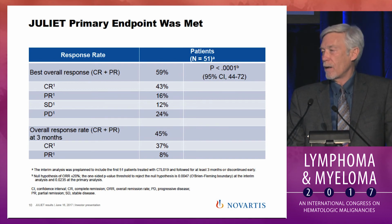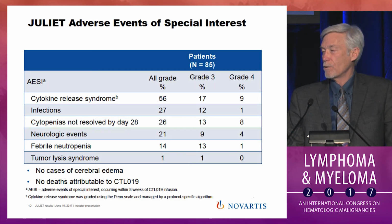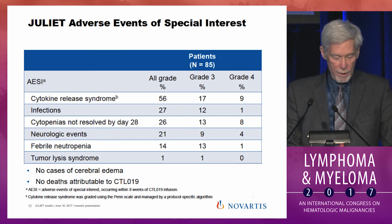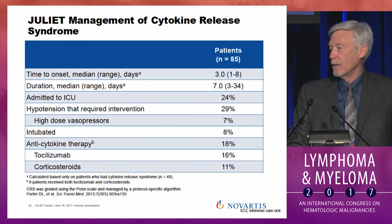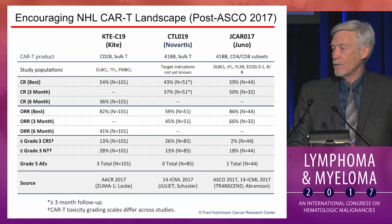We need longer follow-up, and this is the data you saw from the JULIET duration of response for the CRs. Again, cytokine release syndrome is the major issue, along with neurologic events. I will point out this is a different scale than everyone else uses, so it's a little difficult to compare numbers, but it's a very exciting new agent as well. Everything is basically the same as what I showed you for the other 2 products. Patients do require tocilizumab or corticosteroids if they have disease.